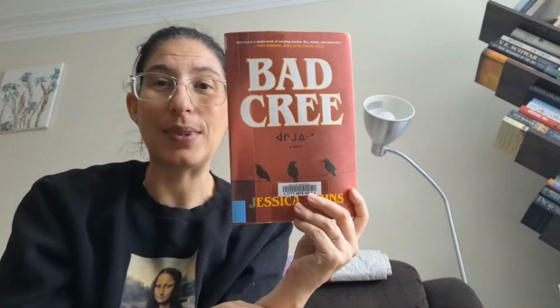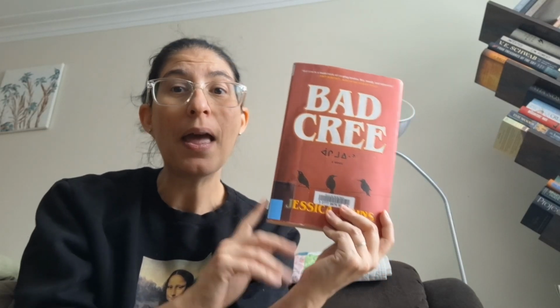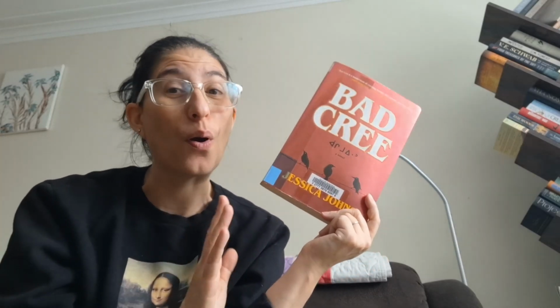The second book that I got is Bad Cree. So this one is a horror. It is also the only softcover book that I picked up, but I have been excited to read this one. Actually, this is one of the ones that I had in my cart and I wasn't able to get by the time I was ready to check out. All the copies that Book Outlet had were already gone.